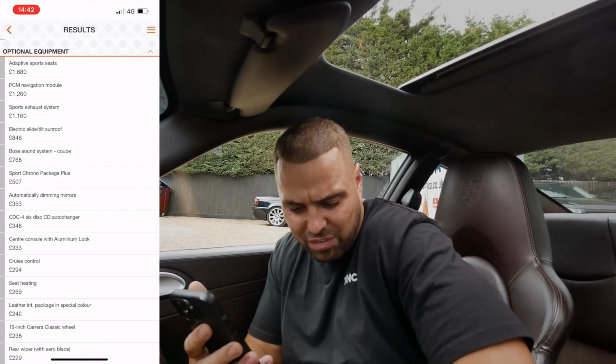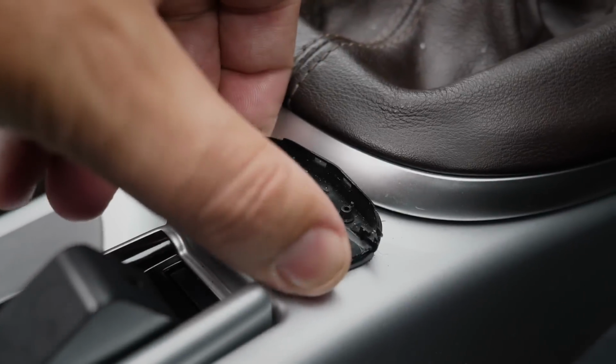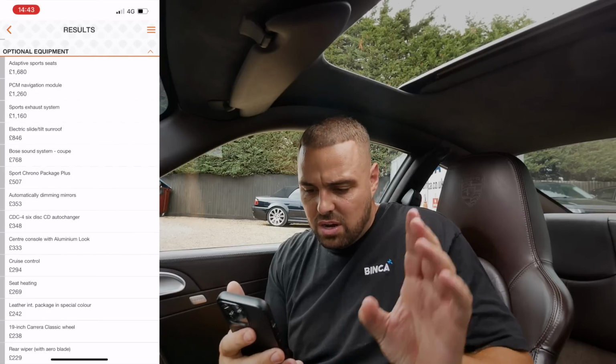Bar that bloody parrot thing. I've just made it worse. That needs to go. That definitely, oh my god, no. Yeah, I'll let the boys sort it out later.